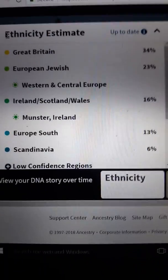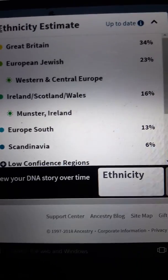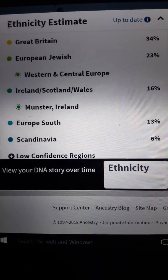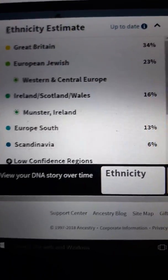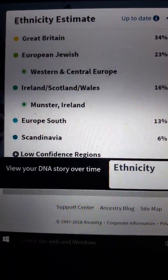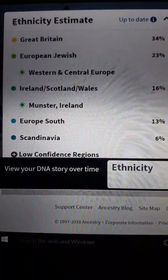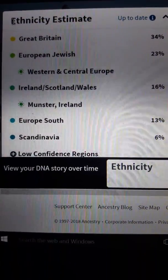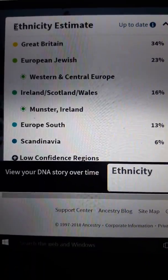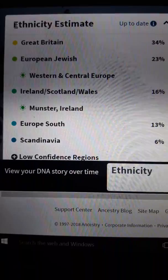And the interesting part is, well, I'll go back to that. But after that, they got Scandinavia. For Scandinavia, they got 6%. And the Scandinavian DNA is probably coming from Great Britain or Ireland, Scotland, and Wales, because one of their ancestors was Irish, but their last name was Norman. So possibly it comes from that.